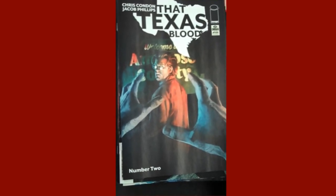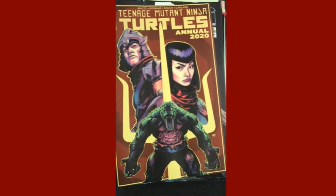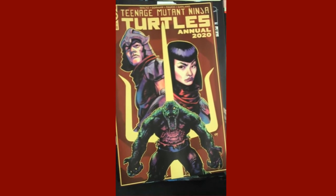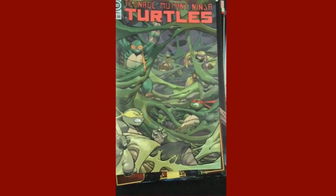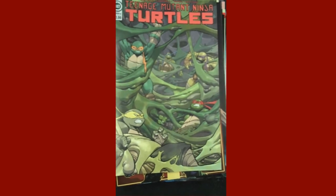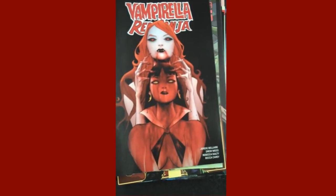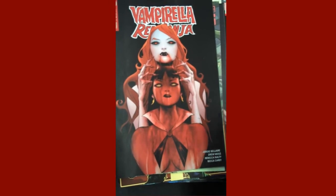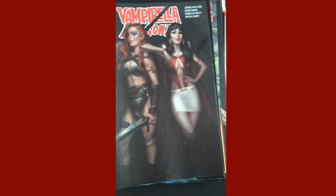IDW comes in next with Teenage Mutant Ninja Turtles Annual 2020. And IDW also comes in with Teenage Mutant Ninja Turtles issue 107. And then from Dynamite Publishing, we have Vampirella and Red Sonja, issue 9. And one of our top 5 covers of the week, Vampirella and Red Sonja issue 9 variant.